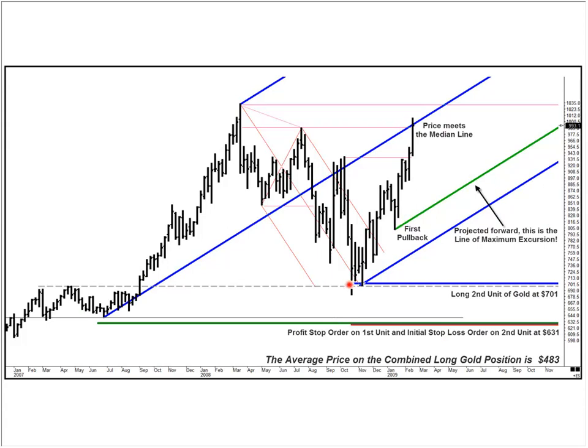Here's my buy. You can see we had a spike low with a nice close. So I'm actually buying on the retest, by the way, Vikas. I'm long on the retest. Price comes up, makes its first pullback.